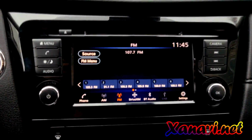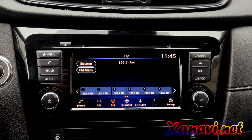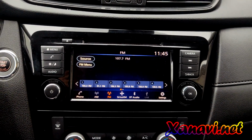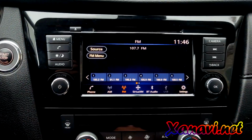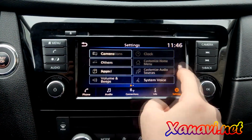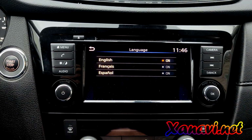Today we got a Nissan Rogue, second generation facelift. The car was imported from the United States of America, so it's equipped with a Bosch information system. As it's a facelift Bosch, it doesn't have the SD card. So there are only 3 languages: English, French, Spanish.